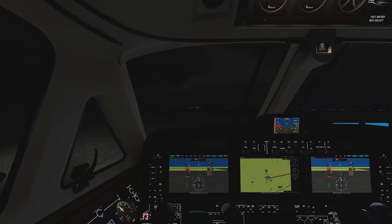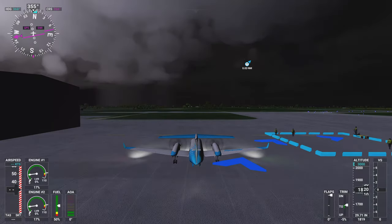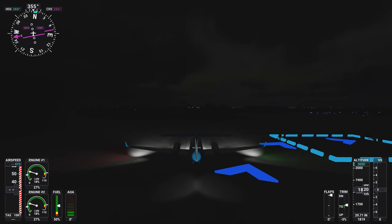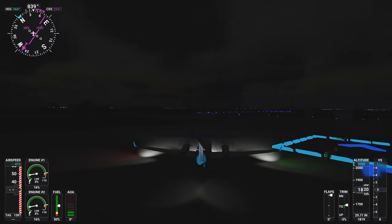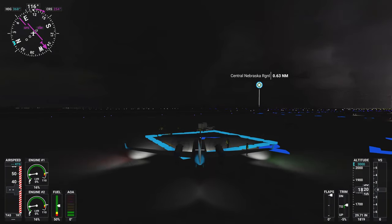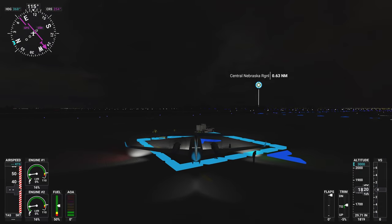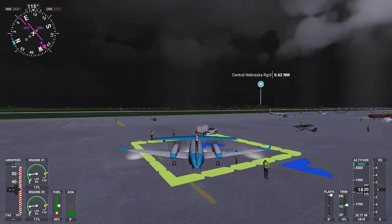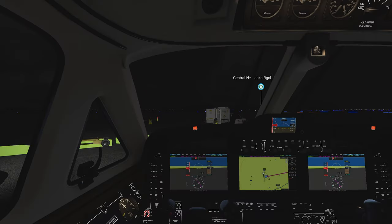Alright, I guess I'm supposed to make another U-turn here. Oops. Oh, maybe I was supposed to enter right there. Okay. Well, anyway, this will work. The guys, they don't know to get out of the way, but they won't be harmed. Even though it chopped his head off. Alright, park and brake on. Shut the engines off.